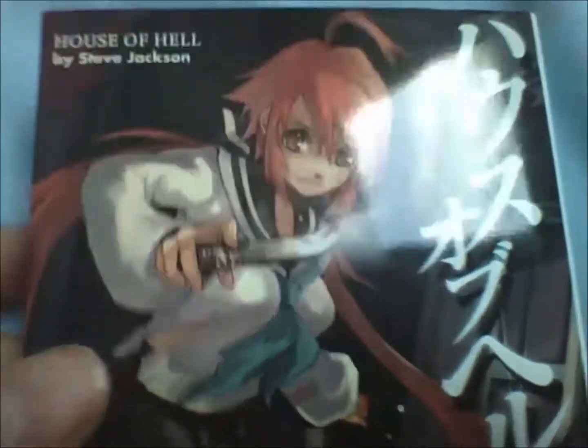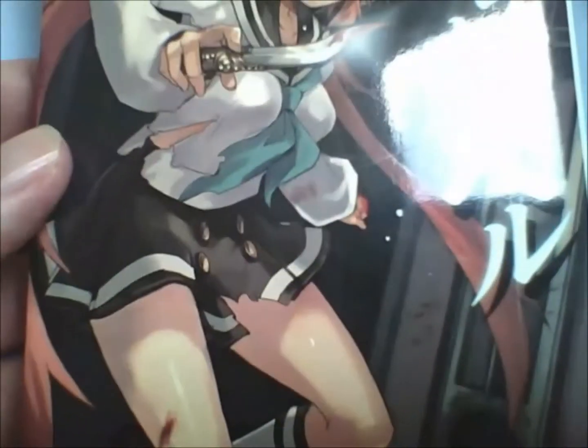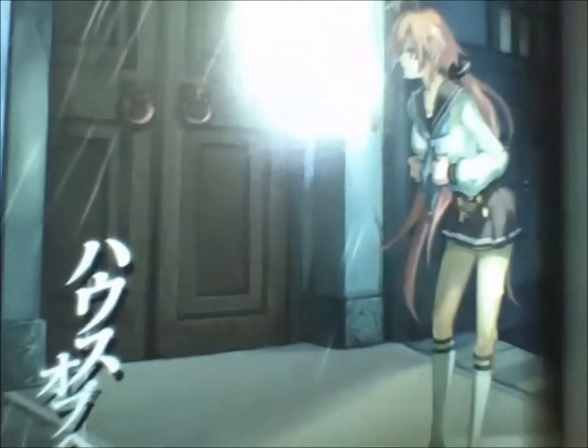The front looks like it's you fighting with the Chris knife, which is quite cool. And you have a bit of a wound there. I really like these panels, they're really nice. Same as the Deathtrap Dungeon ones have. Don't get the light off of there at all. And it looks like you at the front door at the beginning. It's really quite cool.